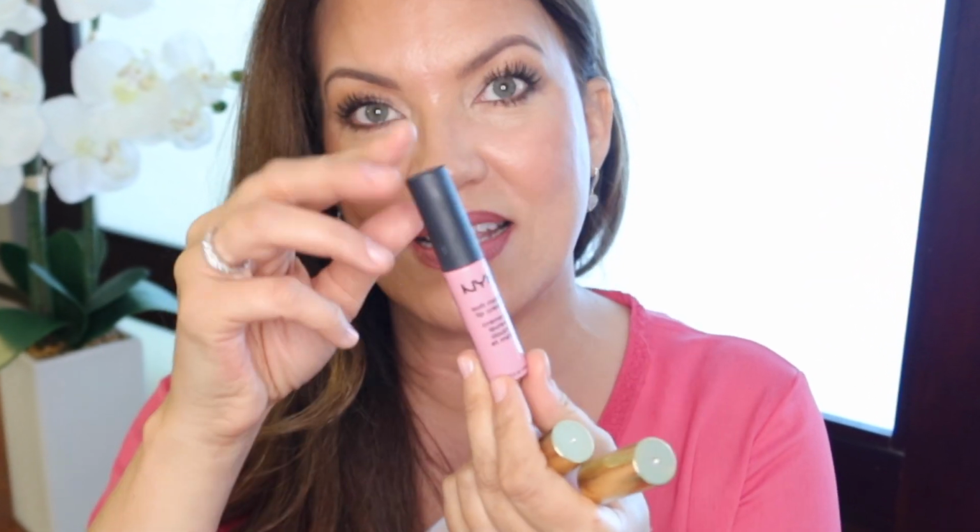This is by NYX. This is in the shade Sydney. I never wear this by itself. I mean, this would look crazy wearing this color by itself.